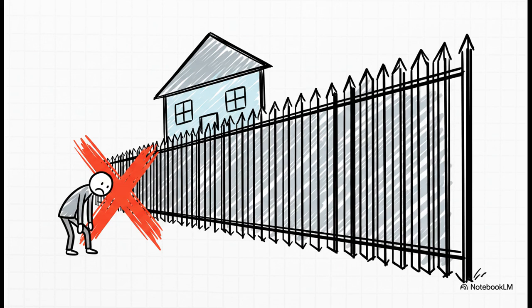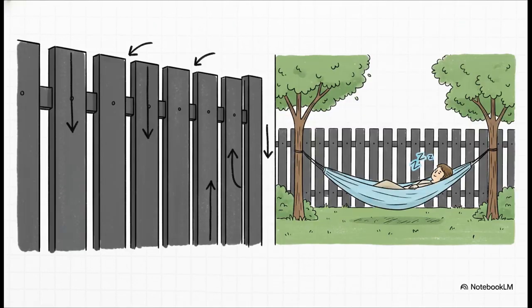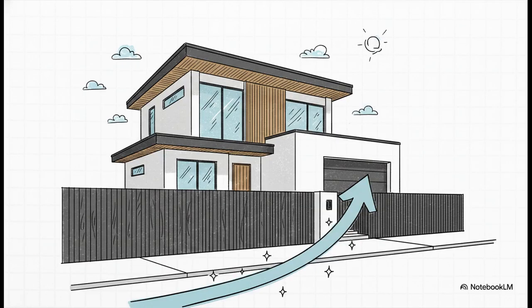First up, security. A blade fence is a really tough barrier for your property. That vertical design is basically anti-climb. It's a huge deterrent, giving you some serious peace of mind. All right, benefit number 2.